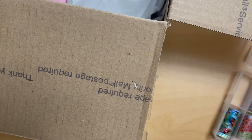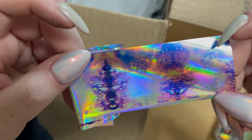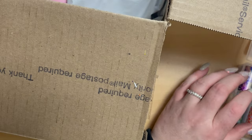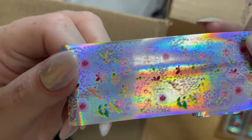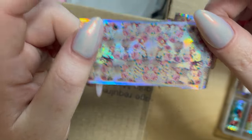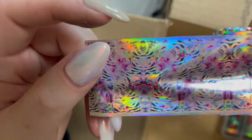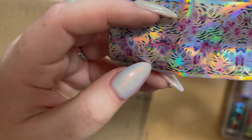Okay, let's take a look at these. Oh, that is pretty. It looks like an eye. You see that? Okay. And then we have this one here. This one is interesting. I don't know if you can see, it has a subtle cheetah pattern. Cool. And then you have this one. It looks like it has a snake skin and some flowers. And then this one. If you can see, it has skulls. It's really hard to see. It's right here, skulls with flowers on them.